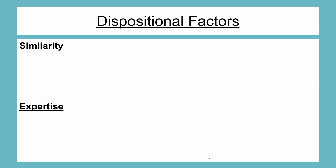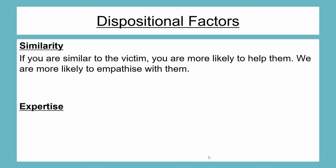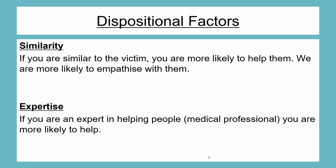When it comes to dispositional factors, we have similarity and expertise. Similarity means if you are similar to the victim, then you are more likely to help them. This is largely because we're more likely to empathise with them in the situation. So if we see someone in need and they look similar to us, we're more likely to view ourselves in that situation and think, if that was me, I'd really hope someone would help, so I'm going to go and help.